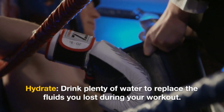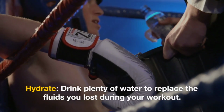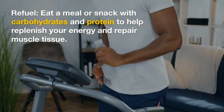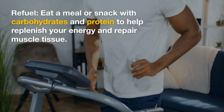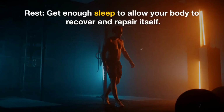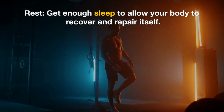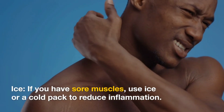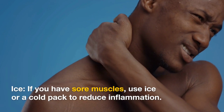Hydrate. Drink plenty of water to replace the fluids you lost during your workout. Refuel. Eat a meal or snack with carbohydrates and protein to help replenish your energy and repair muscle tissue. Rest. Get enough sleep to allow your body to recover and repair itself. Ice. If you have sore muscles, use ice or a cold pack to reduce inflammation.